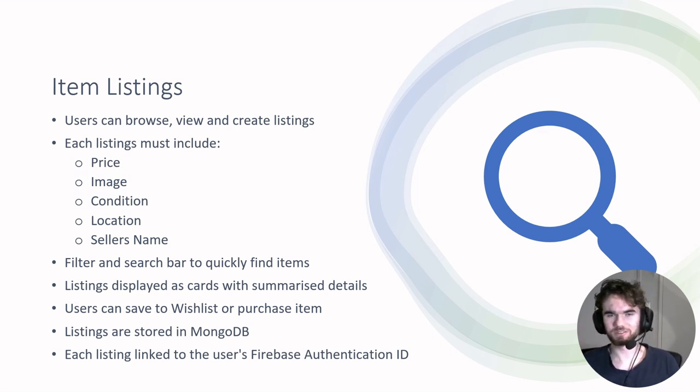Only authorized users can post listings, which are users who are under the domain of @uon.edu.au to make it more secure for people. The listings that are created are saved under the MongoDB database, and each listing is linked to the user's Firebase authentication ID. So each user is connected to the authentication ID through the listing.